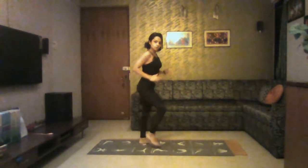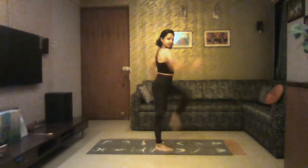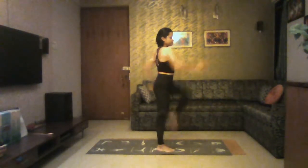Next warm up, we'll do the step ups in this stable position, and we will row our hands as if we are walking. Imagine you are walking. Lift your knees higher to give a more intensified dynamic stretch to your body. Lift your knee higher. 1, 2, 3, 4, and 5, and 6, 7, 8, 9, and 10.